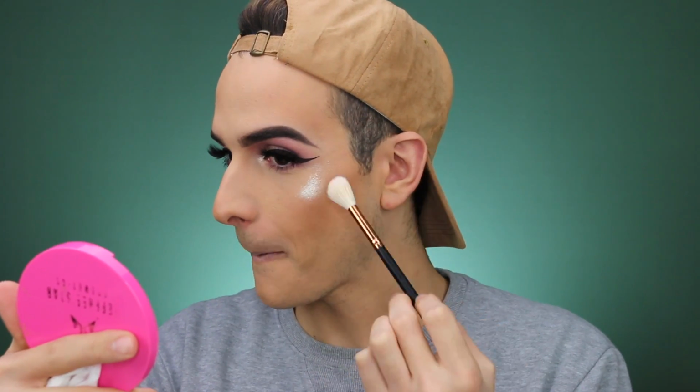So now I'm gonna highlight. I'm gonna use my Jeffree Star Ice Cold, and I'm gonna grab a Morphe R36 brush, and I'm gonna dip in, and then I'm gonna spray the brush with some Fix Plus. Oh, fuck. Fuck.